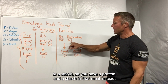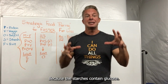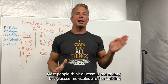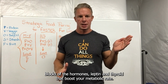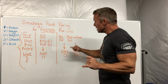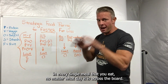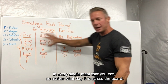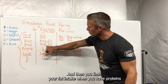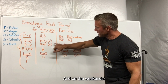So you have a protein and a starch in that meal instead, because the starches contain glucose. Most people think glucose is the enemy, but glucose molecules are the building blocks of the hormones, leptin and thyroid, that boost your metabolic rate. So it's super important that you have a protein source in every single meal that you eat, no matter what day it is across the board. And then you limit your fat intake when you have proteins or when you have starches and fruits pre and post workout and on the weekends.